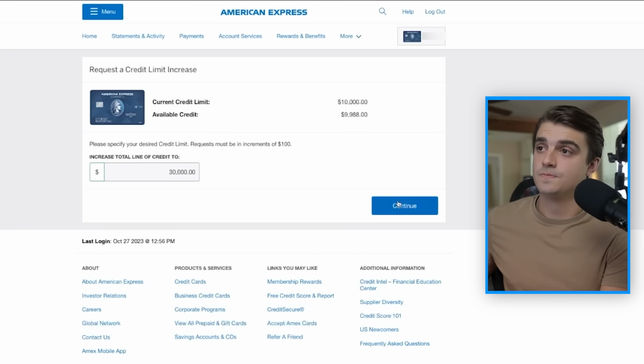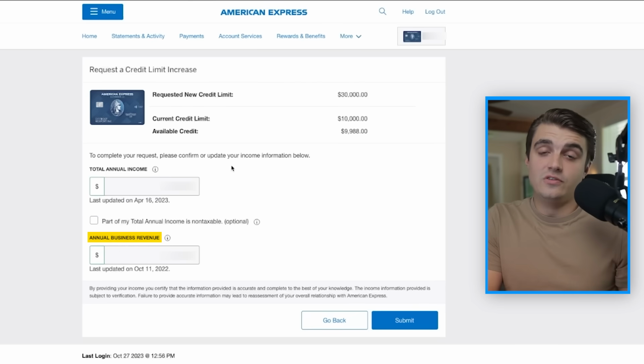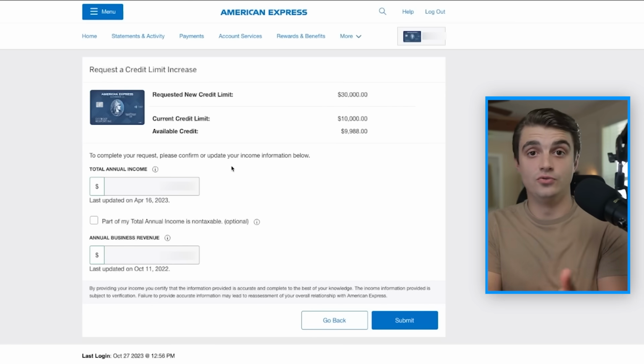Now I can click continue. Now I can go ahead and input my total annual income, which is going to be your gross once again, and also my annual business revenue since this is a business credit card. Now, the beauty of this application is that my annual income and my business revenue actually should be like the same now. That is because I do YouTube full-time, of course.